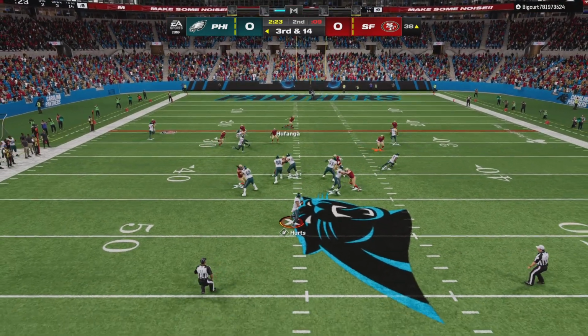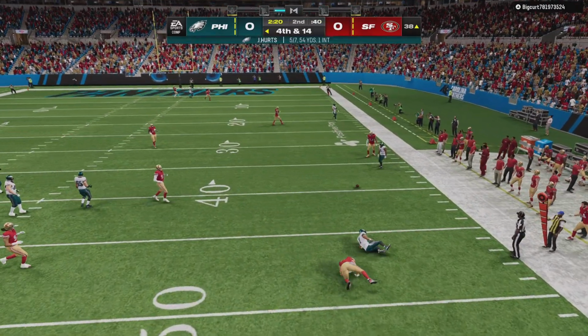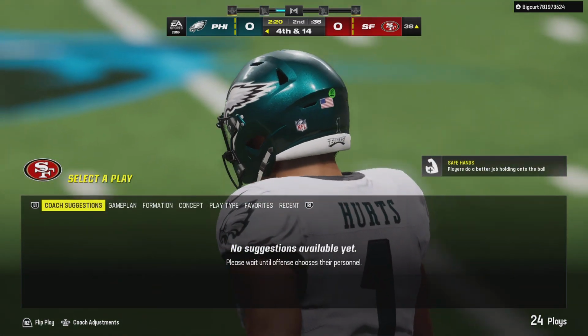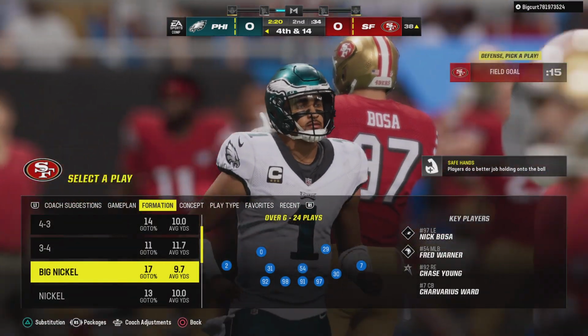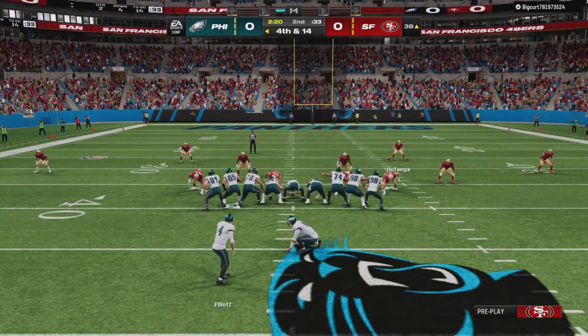Now on 3rd and long, they'll look to throw. Escaping the pressure right. And he takes a shot on the release as this will be incomplete. That's going to hurt a bit because they needed to come through with a completion there. Now a drive that started with great field position is facing 4th down.